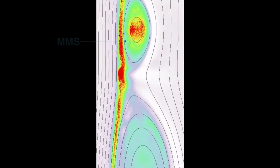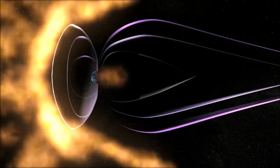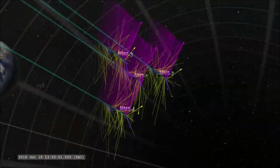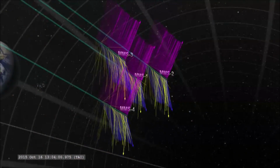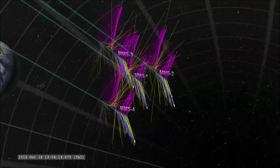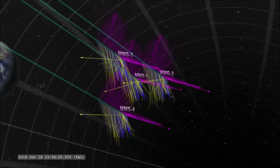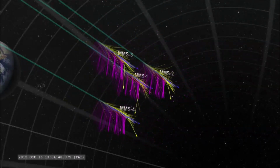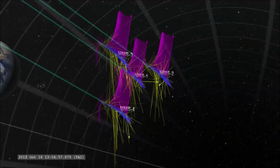On October 16, 2015, MMS traveled straight through a magnetic reconnection event at the boundary where Earth's magnetic fields bump up against the Sun's magnetic fields. In only a few seconds, MMS collected hundreds of observations of the way the magnetic fields and particles were moving, represented with arrows in this visualization. Watch how they go along steadily and then suddenly begin to go in every direction. This is the point where the magnetic fields reconfigured and particles were sent racing off at high speed.